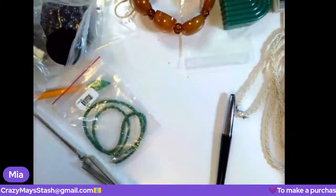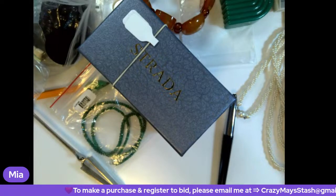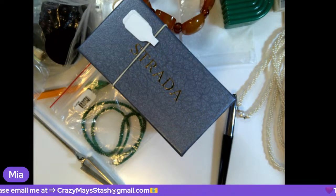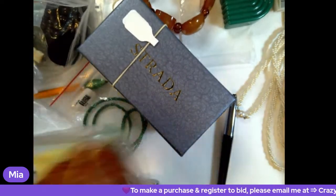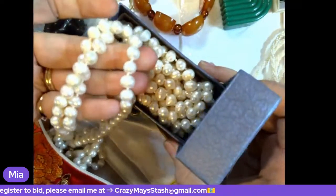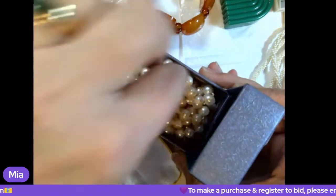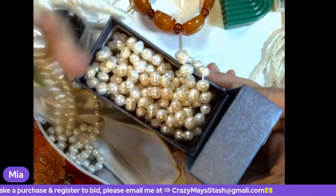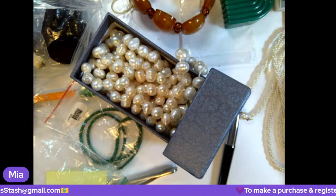So these two ginormous freshwater pearls are like the other really long freshwater pearls. Find those. Here they are. I think they're the same exact strand. Yeah, no. These are a bit smaller. These are more white, these are more of a cream. These are a bit bigger in size. But yeah, pretty cool. I'm going to put all those together.